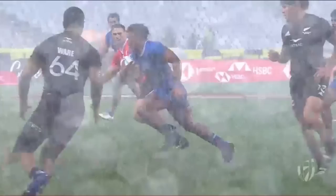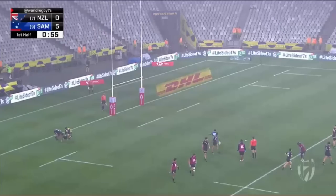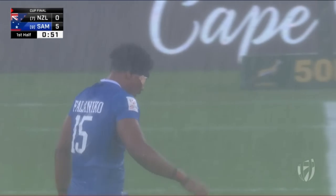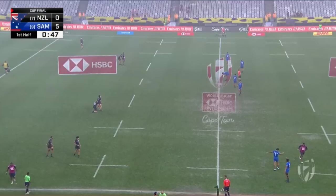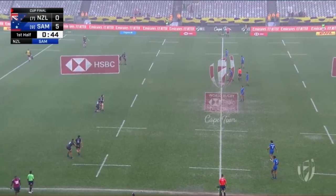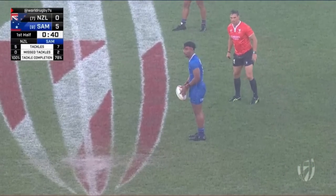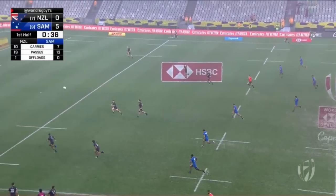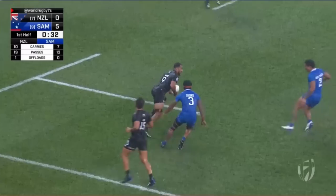It's good patience from Falanico. He's having a Sunday to remember in Cape Town. Oh no, that one catches the crossbar, but Nico was the man who stepped up and went whack in extra time against South Africa to put them in this cup final. Up by five, and we've got 30 seconds to run in this first half.